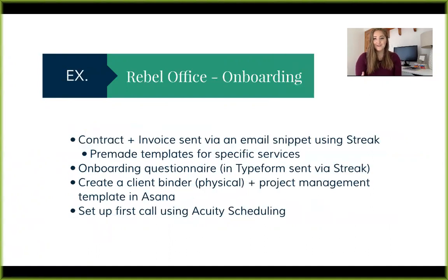So I just want to give you a quick example of Rebel Office and our onboarding process. Say, for example, we've done all the marketing stuff. We've created some leads. We've funneled them through and qualified them and did all that. Then what? Once we talk to someone and they're like, yeah, let's do this.